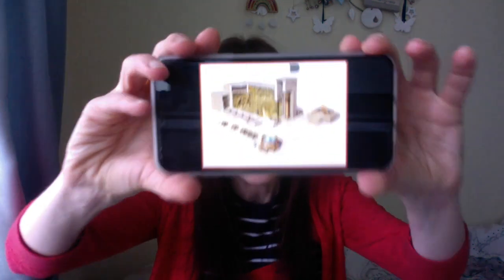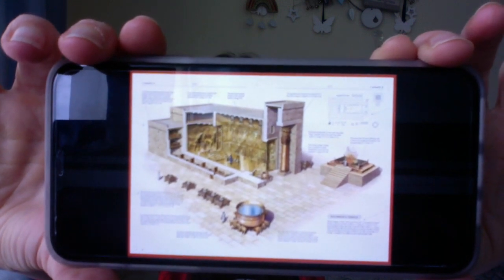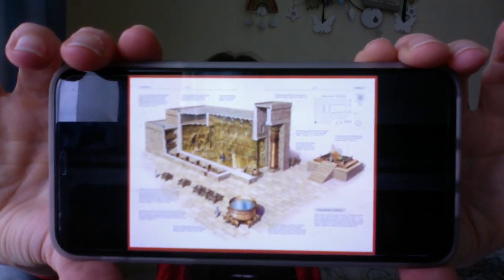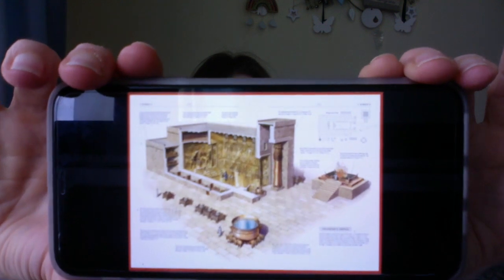So I'm a visual person, so I like to see what things look like. So here is just an idea of what it looks like. There you can see the temple itself. You can see outside all of the bronze. We've got the bowl, we've got the burnt offerings area, and inside you can see that golden temple, and the Lord's altar is at the front.